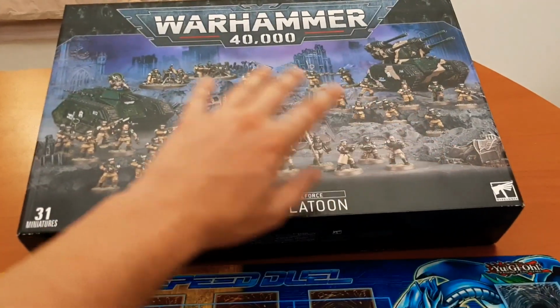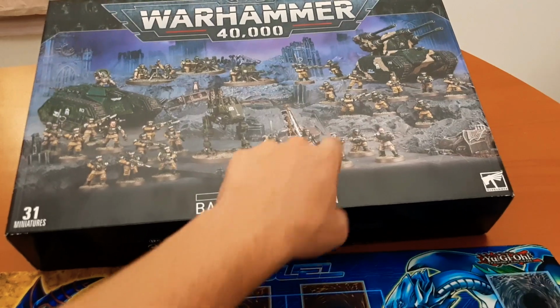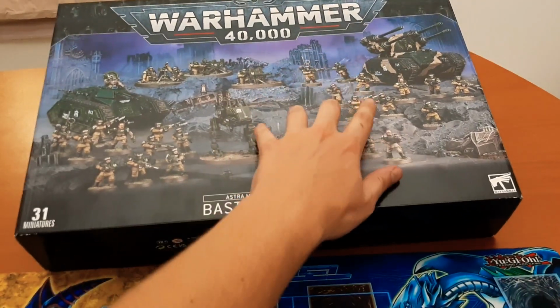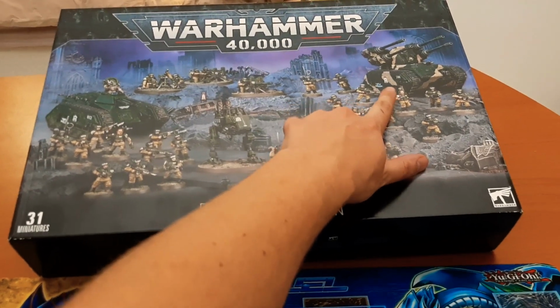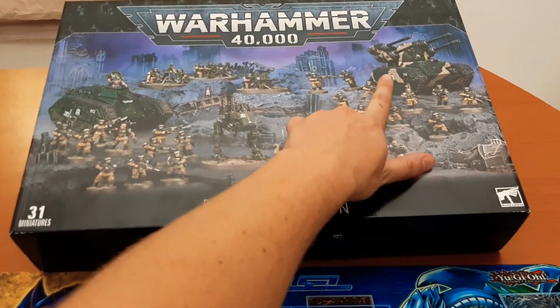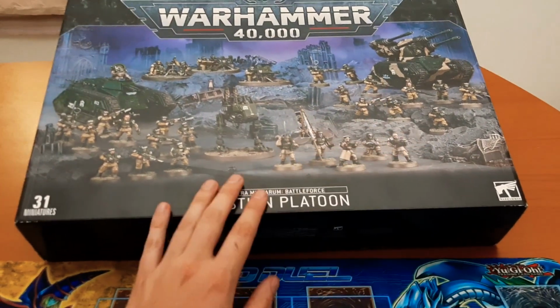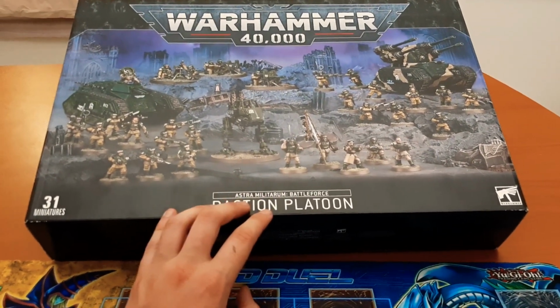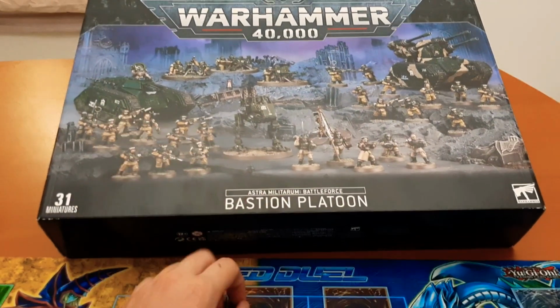You get your Cadians, you get your heavy weapons team, Sentinel, command squad, and then it is really fun to have this Hydra or Wyvern, depending on which variant you build. I built it as the Wyvern specifically because in a lot of the games we play at the local shop, not a lot of people have flyers, and I can always adapt it, swap things around, magnetize, whatever.